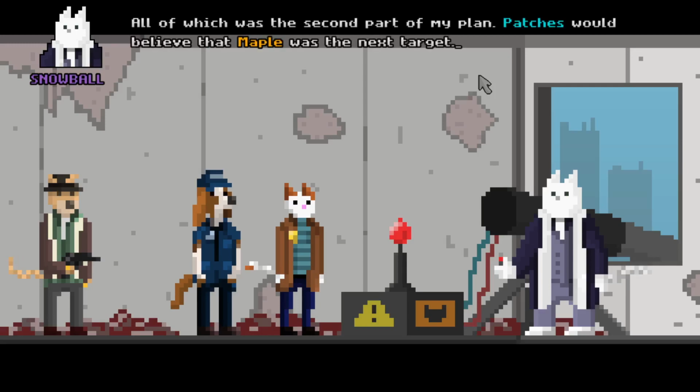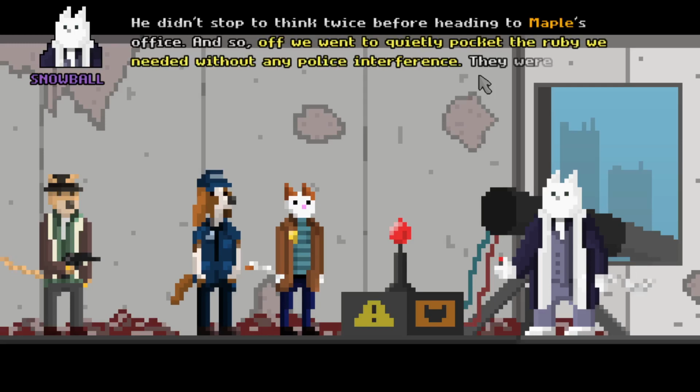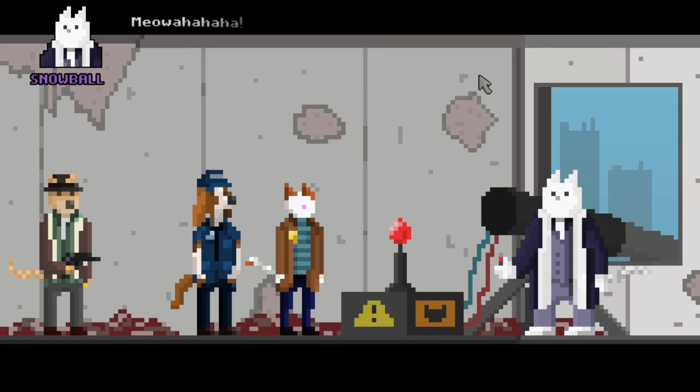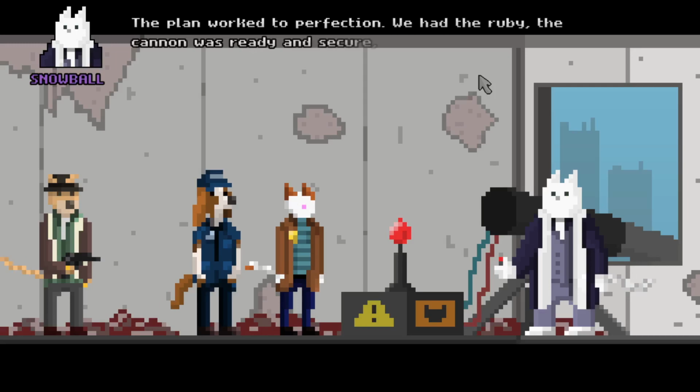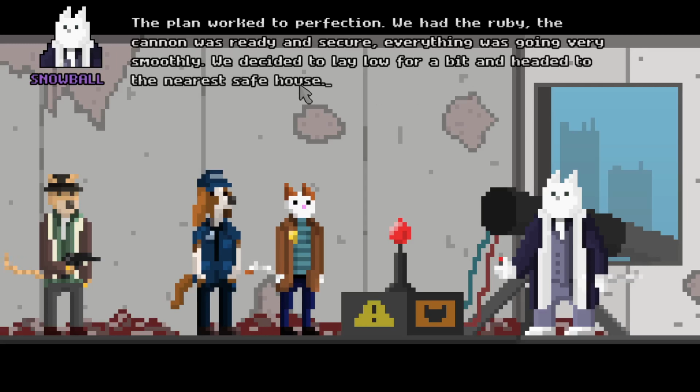Patches would believe Maple was the next target. He didn't stop to think twice before heading to Maple's office. And so, off we went to quietly pocket the ruby needed without any police interference. We were all looking for a threat that didn't exist. I know, I'm quite the genius. The plan worked to perfection. We had the ruby, the cannon was ready and secure, everything was going very smoothly. We decided to lay low for a bit and head to the nearest safe house.